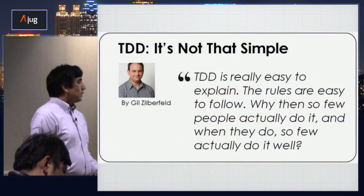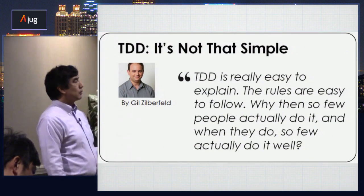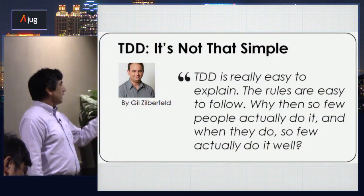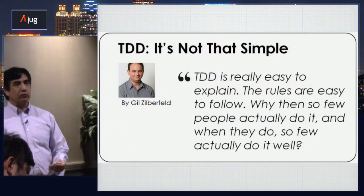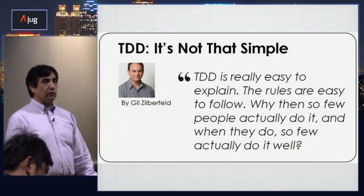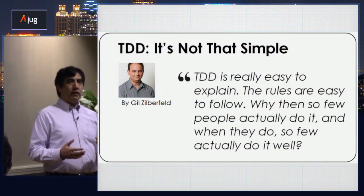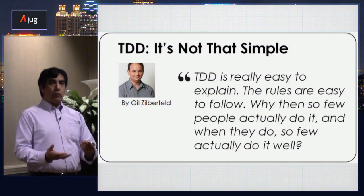So TDD sounds simple, but this is a recent, couple-year-old quote, right? Easy to explain, easy to follow, so why do so few people actually do it well? It's because you have to change your perspective, right? You're looking at how you're doing things, and now we've got to change things, and it's different. It's not what I'm used to doing.